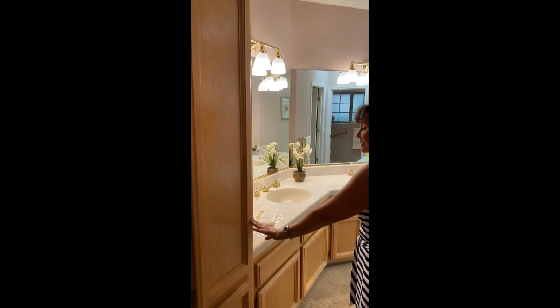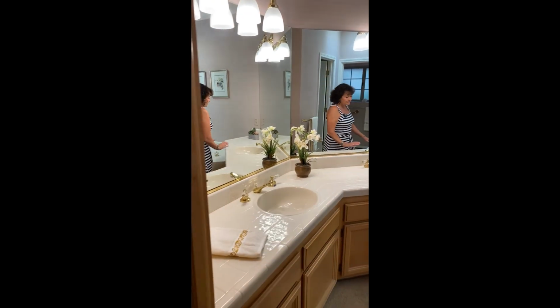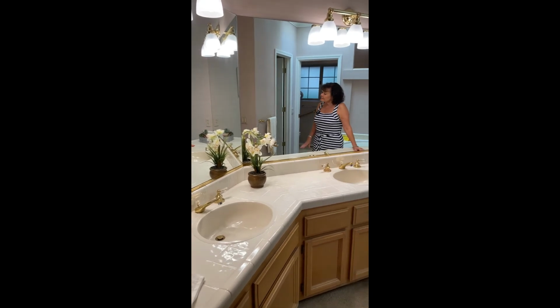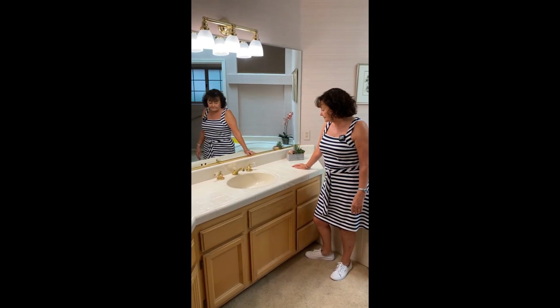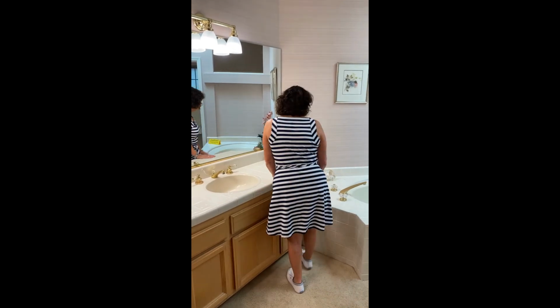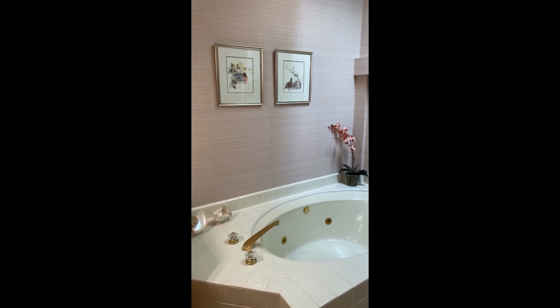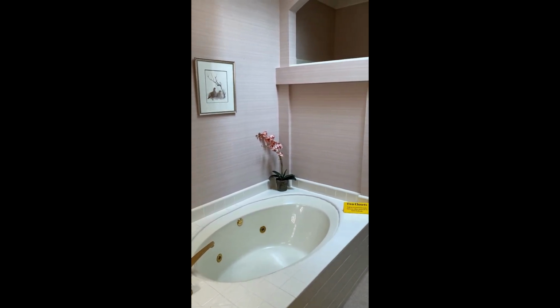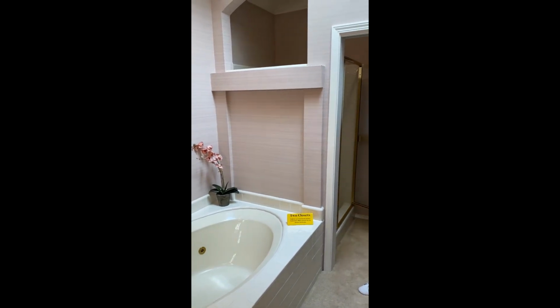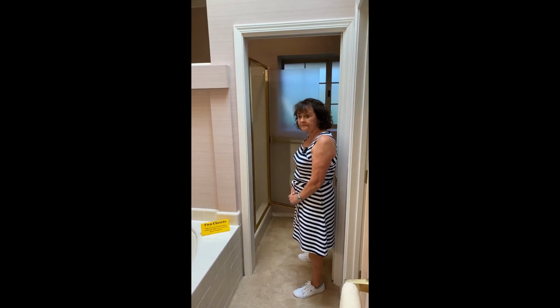The wood has been very well cared for. And we have the double sinks. Now, I think double sinks in the master is a must. We have a jacuzzi soaking tub. And the house also has a tiled shower.